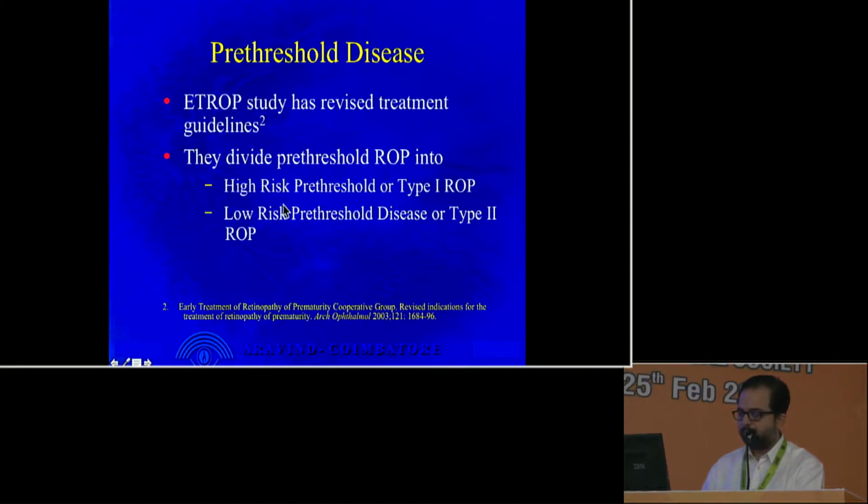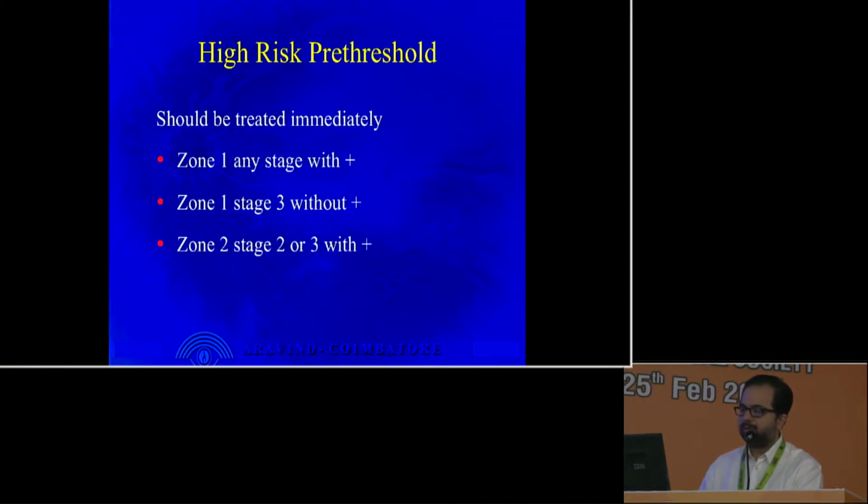The type 2 has already been wonderfully covered by Dr. Suchita. So what is type 1? If you see a zone 1 disease, any stage, when I'm talking about any stage, it is stage 1, stage 2, stage 3, with plus, it's a type 1 ROP. A zone 1, stage 3, even without plus, falls in this net, and a zone 2, stage 2 or 3 with plus is again type 1 ROP. So this reduces the confusion of the number of clock hours, the continuous and non-continuous clock hours, so it has made things a little bit easier.